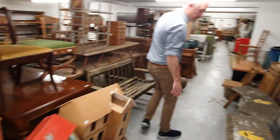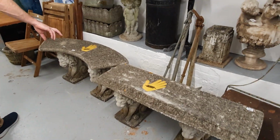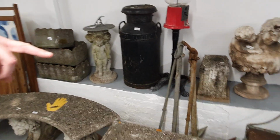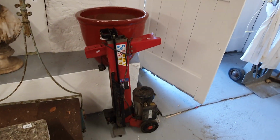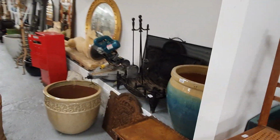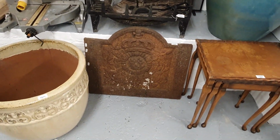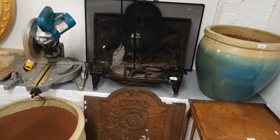There's usually lots of garden things down here, so here's quite a few. These are concrete, but they're nicely weathered. There's a log splitter. We get some good quality garden tools and machinery down here as well. So this is quite an interesting area to look round down here. Got some old firebacks as well, 18th, 17th century firebacks here.